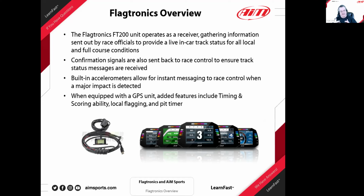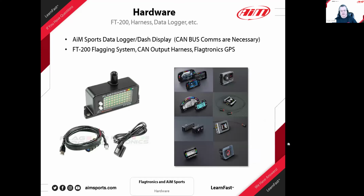Absolutely. We're just taking the flow of the data from the product and talking about the integration into the AiM side. I'd really like to show how easy it can be to integrate these two products, how straightforward it could be, and show that it is possible if you have a CAN communicative AiM device that we can program it and or configure it and make sure that it's communicating properly. Perfect. So let's do that.